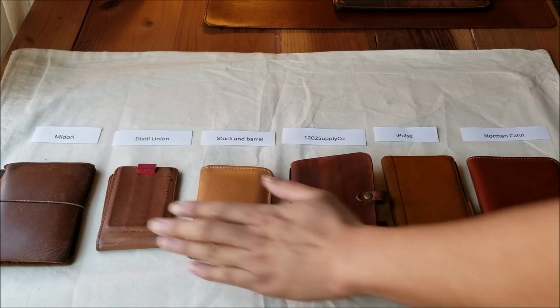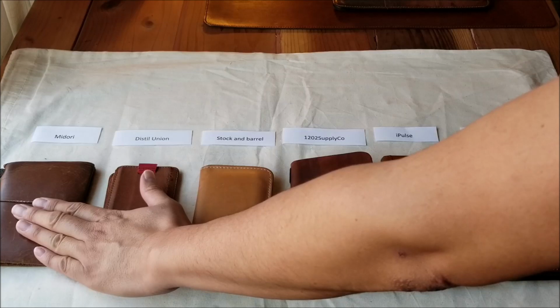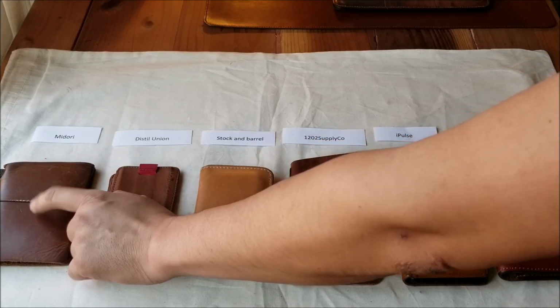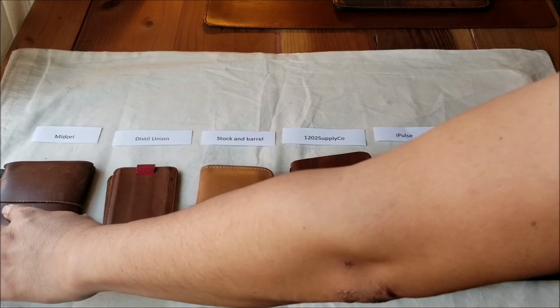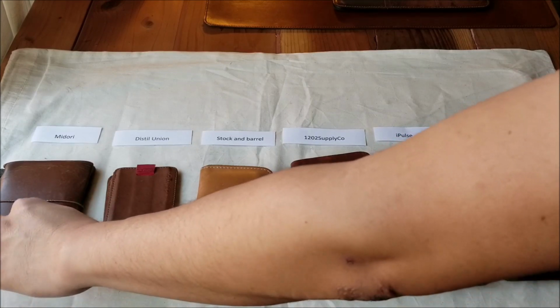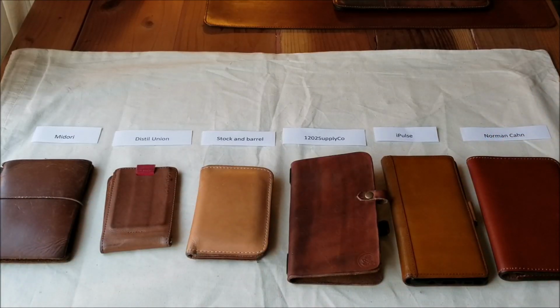Alright, on the very first, I label everything. We have the Midori Passport Notebook. People use it for different reasons. They have little notebooks in there. You can use it as a wallet. You can put a passport in it, so very useful. I'm going to talk about it.